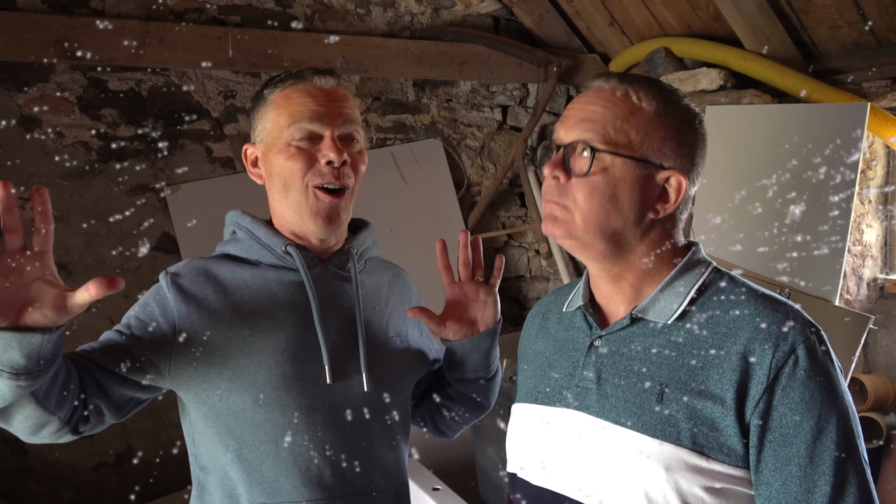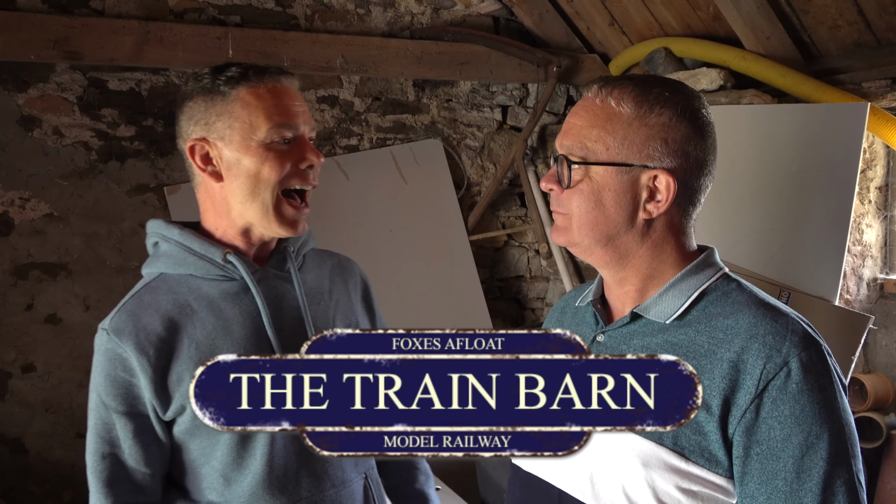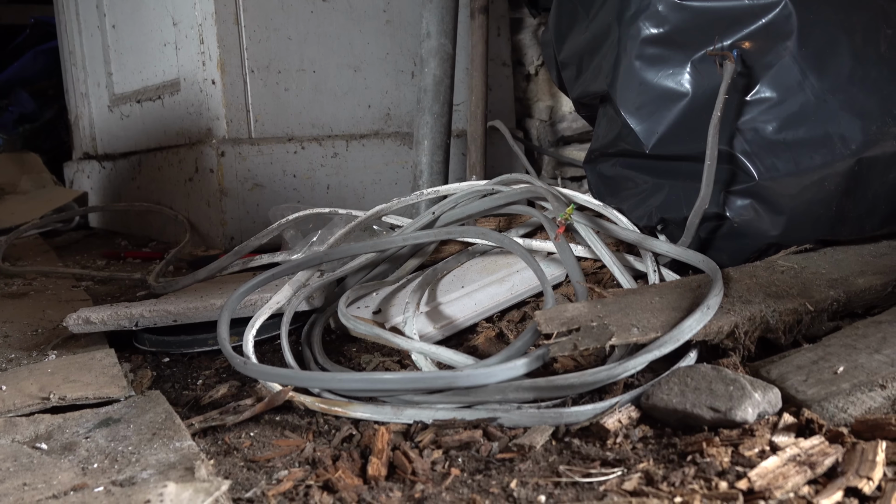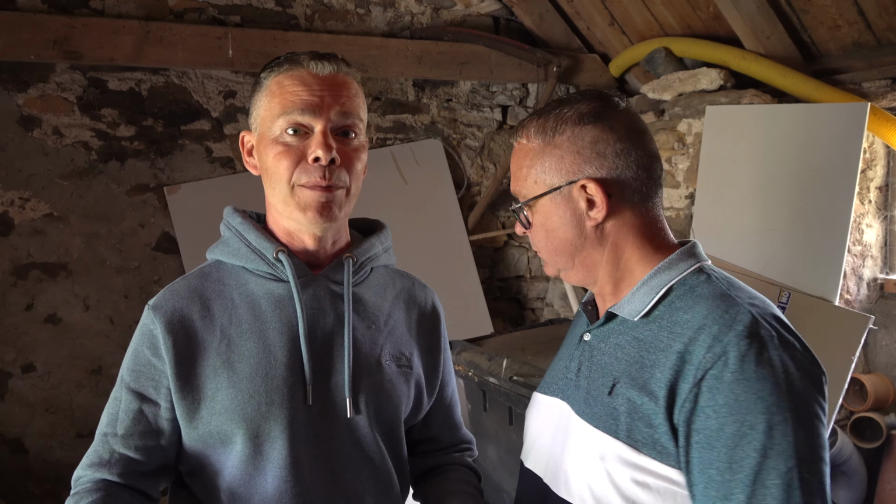The plan, like I said at the beginning, is to transform this barn into my big model railway, the train barn. Oh, you wouldn't think there's already a YouTube channel set up ready, would you? When you look around, you see lots of rubbish and bits of wood and plasterboard, and it all looks like rubbish, but I can utilise it all to start building a frame to sit the model railway on.